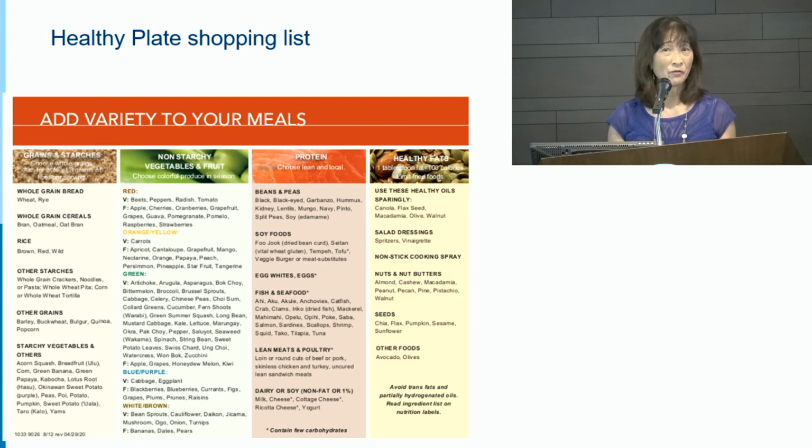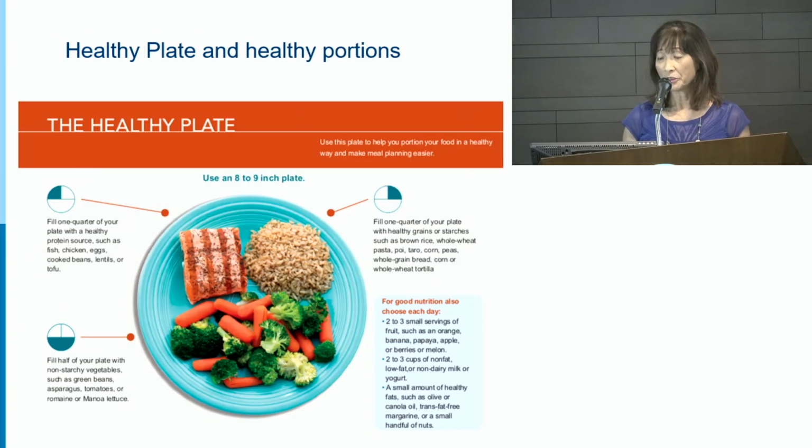Doesn't mean you have to be following it 100% of the time, maybe 80%, maybe 90%. Put it on your refrigerator and then see how you're doing. If you're, again, choosing most of these things most of the time, great. Okay, maybe there are other factors in your nutrition that you'll want to work on. So the shopping list, and then also just using this as a guide.